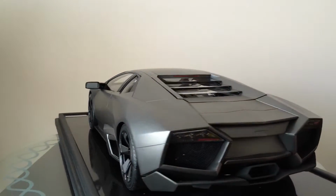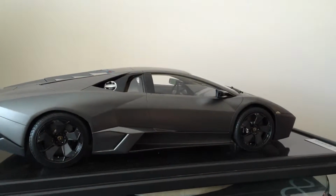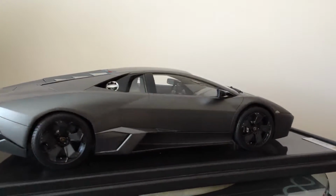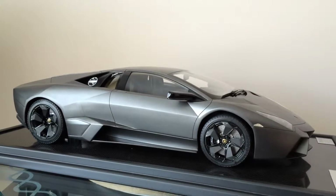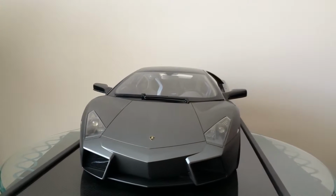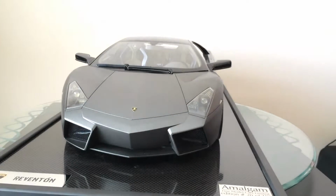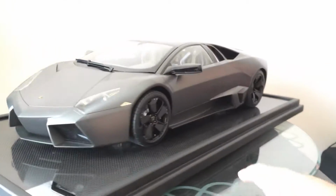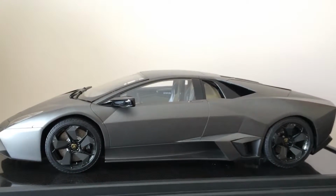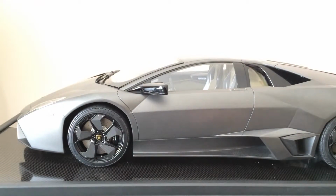But in this particular model, there are no real opening parts outside of the engine bay cover or lid, and I'll show you how that opens in a second. Everything else remains closed. The doors don't open. The front trunk lid doesn't open here. So it's just a static car for the most part, and the only thing that opens is the engine cover to show the detail that they put into the engine bay, which is pretty insane in itself. But first, let me give you close-ups on some of the details and parts of the car.